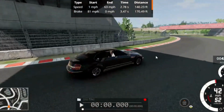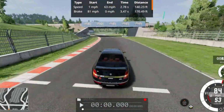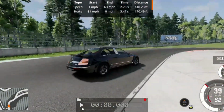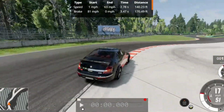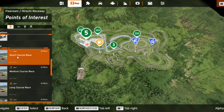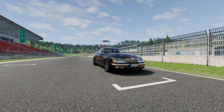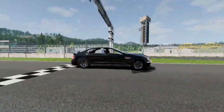And actually driving it is terrible. I hate driving this thing. I mean, the body roll is insane on this thing. The springs are way too soft, and the body roll is just insane. Plus the tires are terrible. And I think we're gonna use the short circuit course right here, which is usually what I use. So we're gonna start off the line here, and pretty strong start as usual.